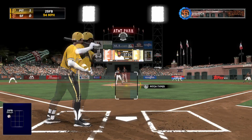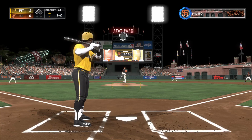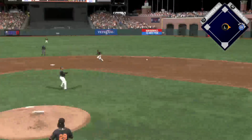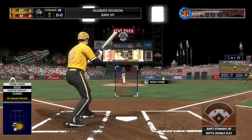Now he's got to really protect and battle. Inside, as that perhaps will back him off a bit. 1-2. Hit weakly back to the mound. And they won't have a play as he reaches at first. Let's see how this is scored.